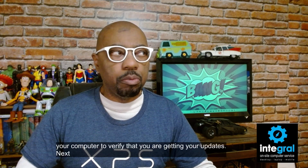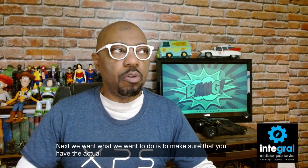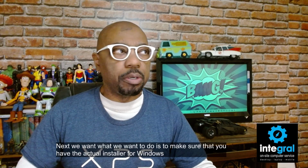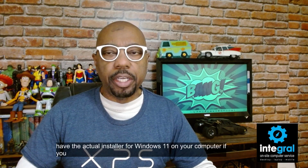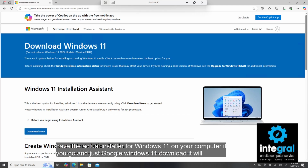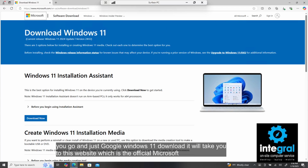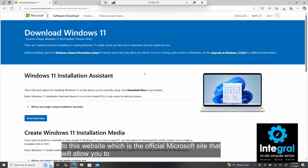Next, what we want to do is to make sure that you have the actual installer for Windows 11 on your computer. If you just Google Windows 11 download, it will take you to this website, which is the official Microsoft site that will allow you to download Windows 11.